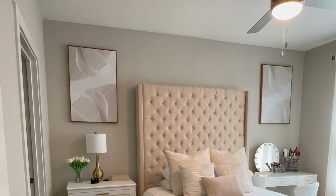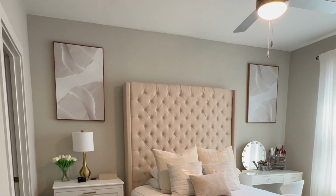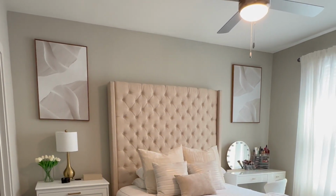And above my nightstand is the wall art. I knew I wanted to go with something that was textured looking, but also still pulling in that whole neutral theme. So I really like these wall arts because they came framed, and I really like that. So it was very simple to put together. I actually put all of my artwork up in my apartment with command strips. Since it is a rental, you know, I don't want to damage the walls.